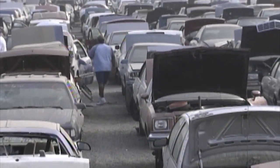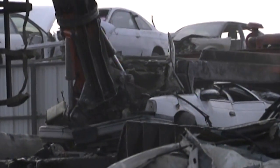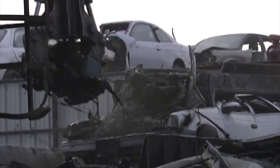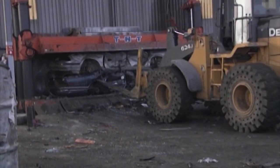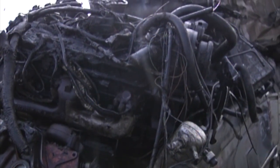So they'll take what usable parts are off of it, refurbish those, and sell those back to the public as a cheaper alternative to somebody going out and buying something new. When all the parts have been picked off the car and it's no longer usable, they'll flatten the car and bring it over to us. And then that's when we take care of the shredding process. So the first part of recycling a car is actually reusing everything that can be reused on the car.